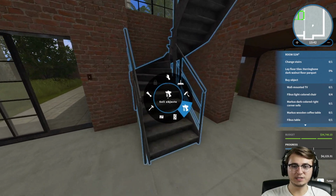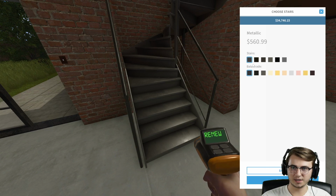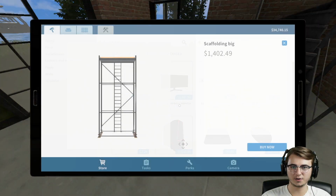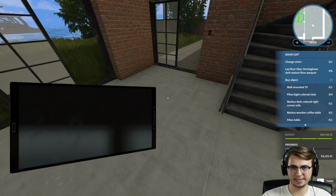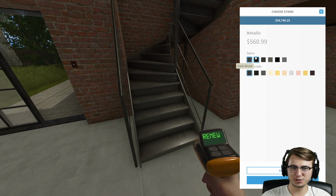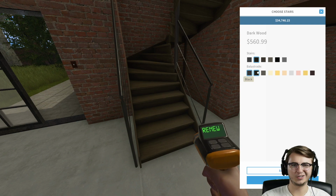Next, we have change the stairs. I love doing this, dude. I don't know what floor they want us to use yet, though. Let's figure out the floor first, and then we'll come back to the stairs. Let's just see what color it is, at least. We have Old Faithful, dude. We've been doing this in every house. It's one of their new panels. I really do enjoy it though, so I'm not sad about that in the slightest bit. Dark Walnut is what we're gonna go with. So let's see if we have a dark brown potentially. We do have the dark wood. That's a solid contender. And since the railings are very clearly metal, I don't think I'm gonna do white here.